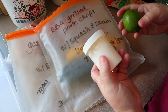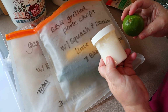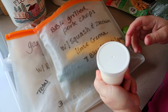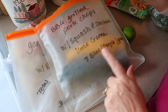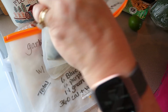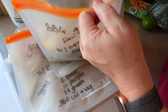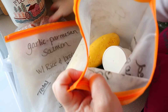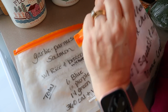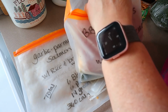So I'm just putting these in there. I don't mix the lime juice in right now because I don't want it to be overbearing by the time we have it. So for this, I have 2 tablespoons for each of us of the light sour cream. So that is actually 2 points, and then our pork chops are 5. So I just have squash and zucchini down in the bottom of the bag there, and I'm going to just put the rest of the stuff in the kit. That's it. And then I already have our pork chops portioned out, so I'll stick those in there. And I might have to weigh those, they seem like they're a little bit more than 5 ounces.